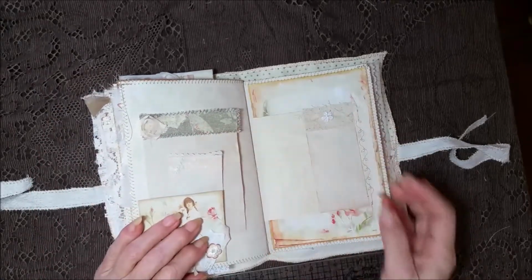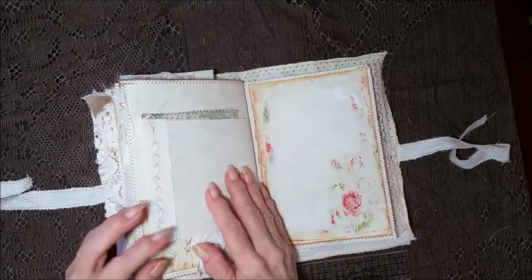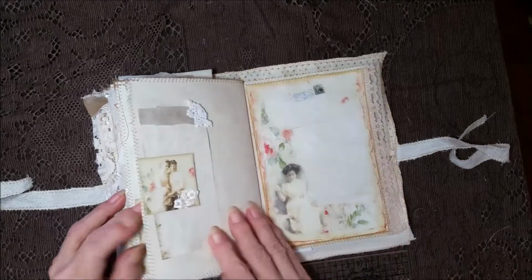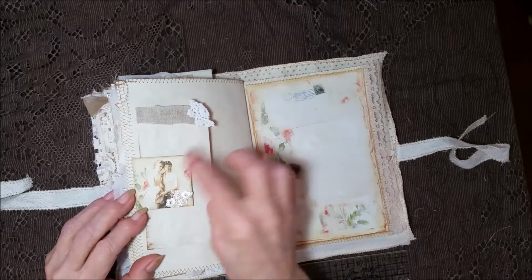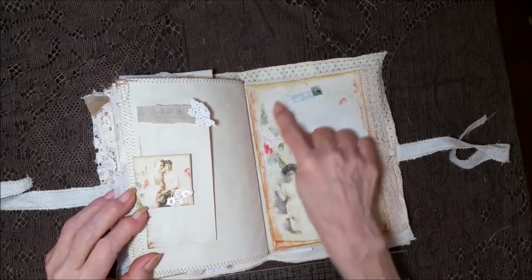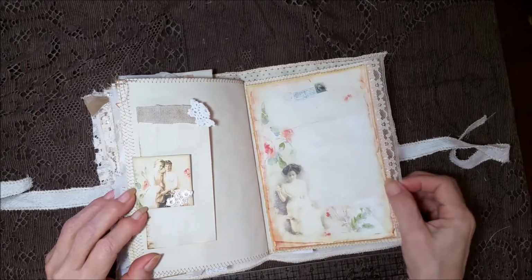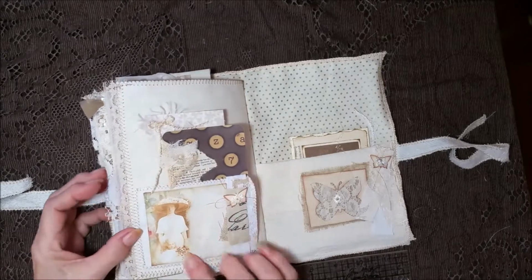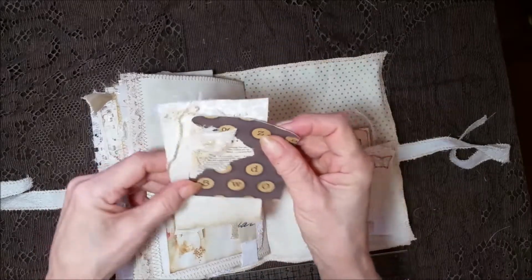Another card here with the stitching and the fabric that matches the cover. Another photograph of those pretty girls. I just love that. This has got a little faint postcard here and some lined paper with the lace. And a bunch of different fabrics and a butterfly with 2 cards.